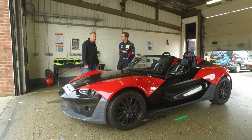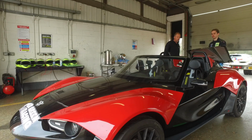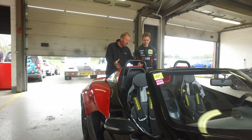Oh, I love it. Can we have a look in the engine? Yes, we can do. Is it easy to get that cowling off? Yeah, we can literally just pop it off like this. Oh, look at that. Come on, cameraman, come over here. Come and have a look at this engine. It's absolutely amazing. Wow, everything's very accessible.